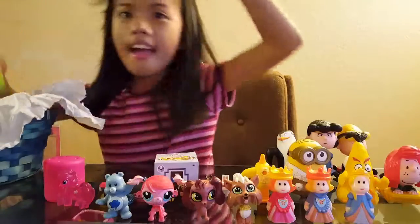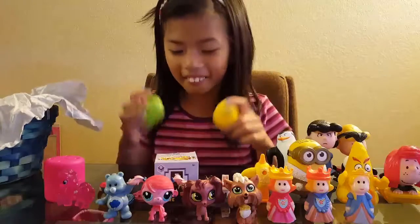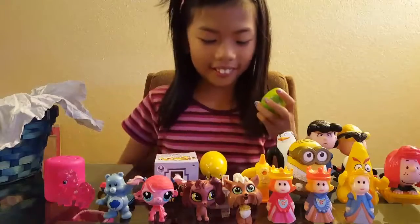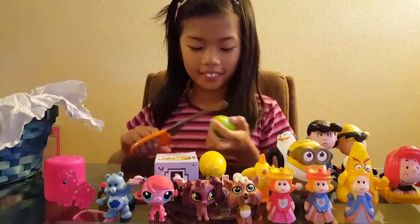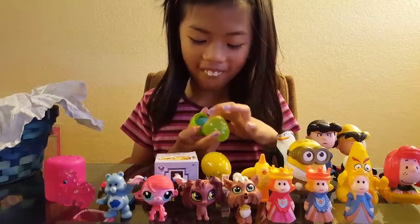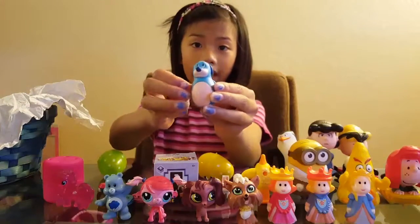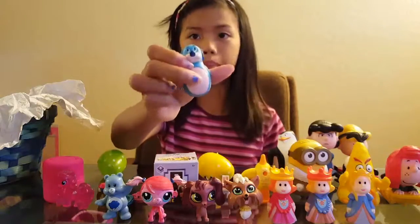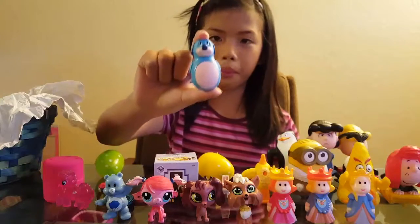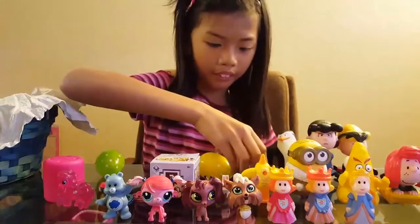And egg surprises. This is shaking, but this one's not. So let's start with this one. Oh, this is so cute. It is a Doc McStuffin figurine, and his name is Bobby. I know his name. I watched Doc McStuffin before. His name is Bobby. Let me put him right there.